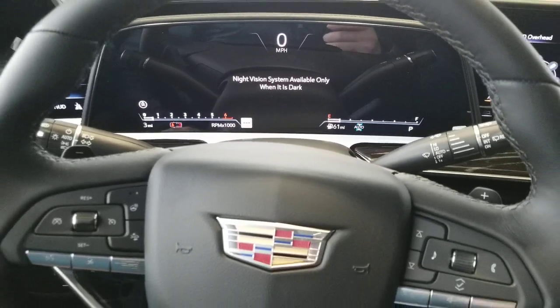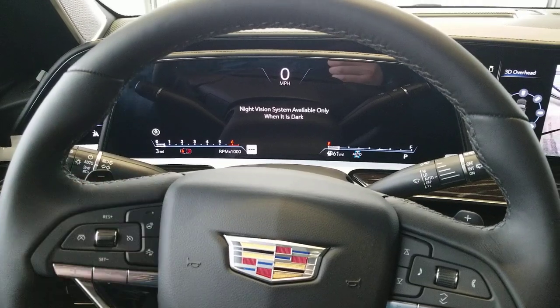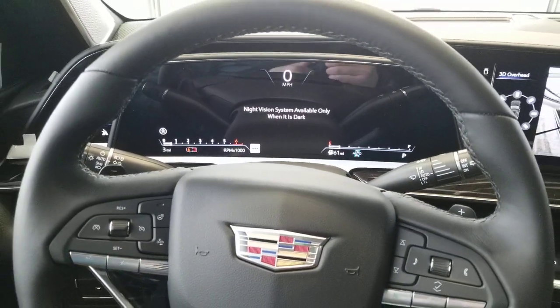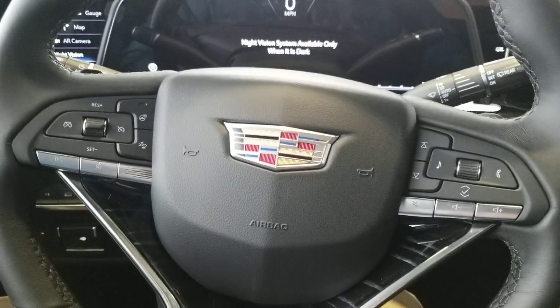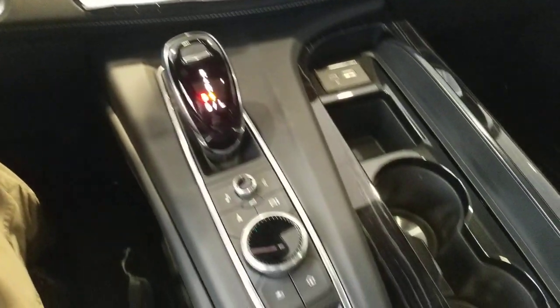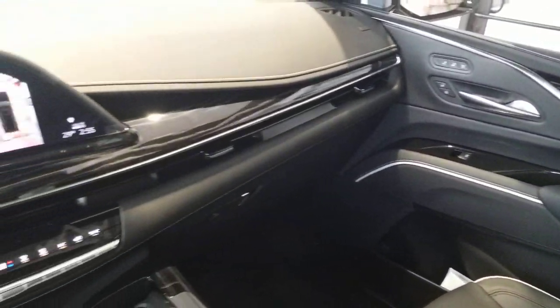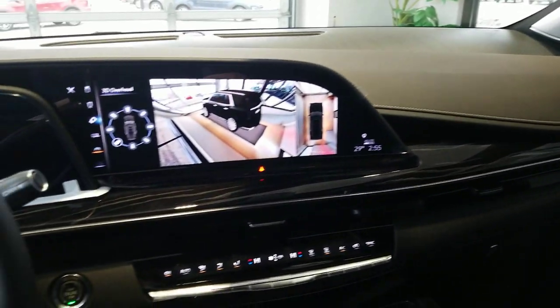So, of course, adaptive cruise control, heated steering wheel. This one does not have Super Cruise, but you can get that on the new Escalade. But before I realize this is already a 15-minute long video, and I could go much longer, but this is just a first look before it's gone into the shop to get those final things in and a quick overview.